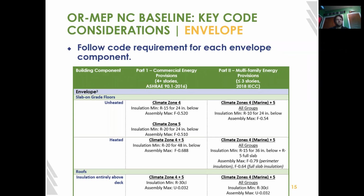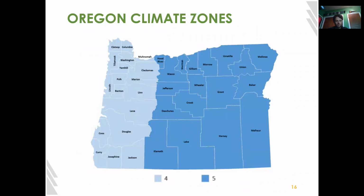But just wanted to also make a note that the code requirements may also vary based on the location of the project and the climate zone it's located in. Oregon is divided by 2 climate zones, climate zone 4 and 5. And here's a map of the Oregon climate zones. Generally, any counties west of the Cascades falls under climate zone 4, and any counties east under climate zone 5.